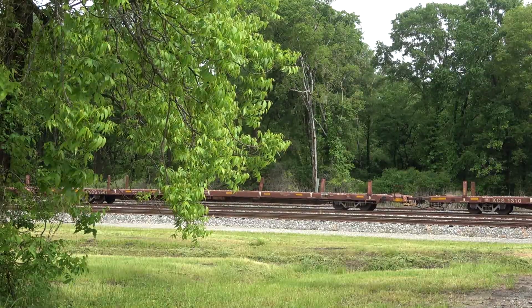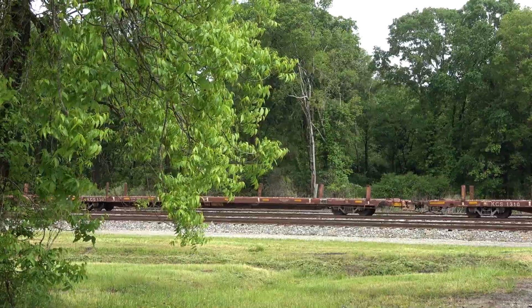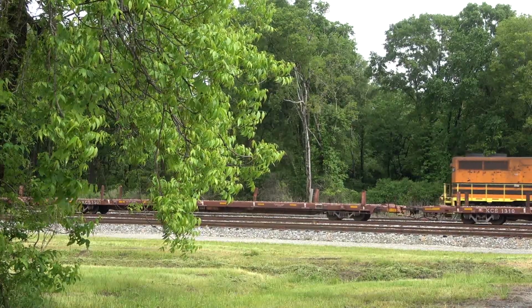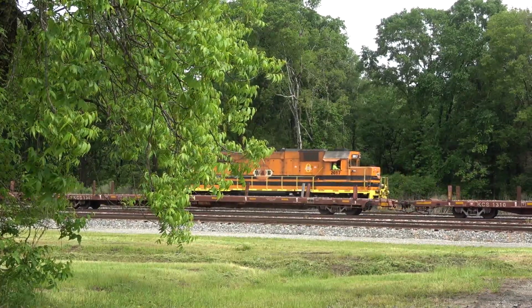It is an overcast late April morning in the city of Monroe, Louisiana. We are positioned alongside the small CPKC yard as we find the Arkansas, Louisiana, and Mississippi Railroad moving towards the west end of the yard to switch tracks and grab their outbound cars.